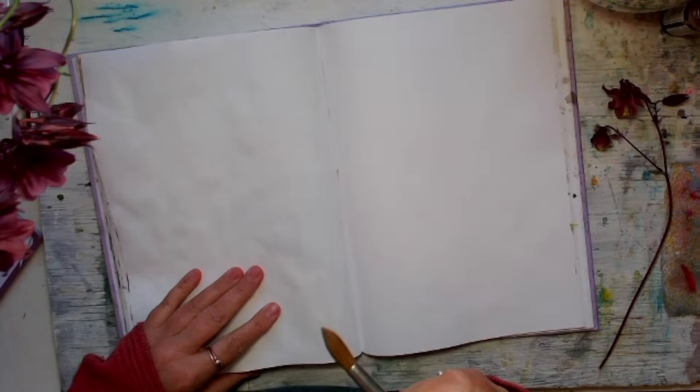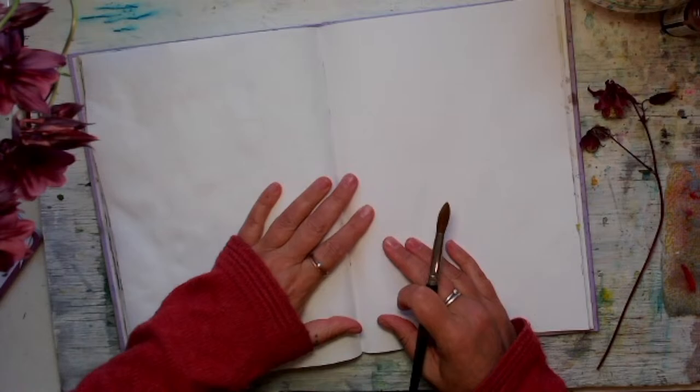So I've got my close-up glasses on and my computer screen's over there. I haven't got my iPad up at the minute. I should put my iPad closer and then I'll be able to see who's here. But anyway, I'm going to start painting and see where it takes us.